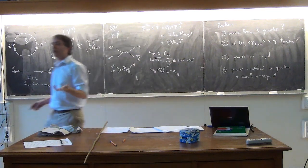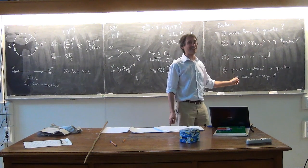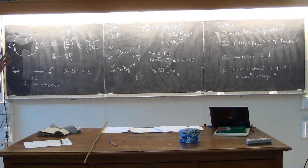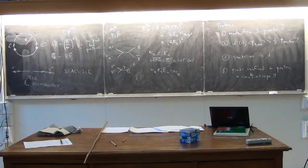Number four, quarks are confined to protons and can't come out. How many people think it's true? How many people think it's false? Wait a second. Let's try that again. Quarks are confined to protons that can't escape. How many people think it's true? How many people think it's false? Okay, a lot of people are really confused. Properly interpreted, they're all false. So we have some things to learn about protons. That's good. I will go through that. Obviously you can't understand what the LHC is doing, smashing protons together, unless you understand protons. You also can't understand why we are using protons and not protons and antiprotons.